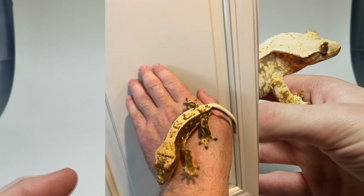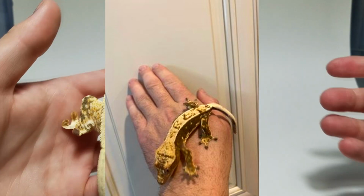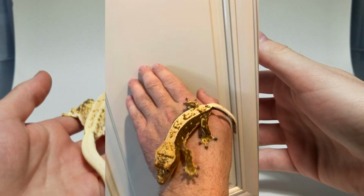And if you go on MorphMarket, like I said, and you look at the Lilly Whites, even the low expression ones, none of them have this much pattern on their head and dorsal. So that's one sign we're going to mark down as not a Lilly White.